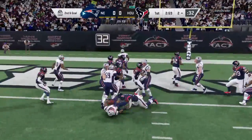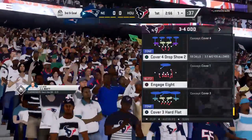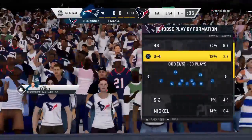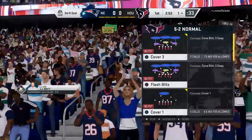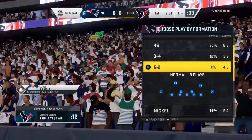They'll run. This is White. And just a short gain that time as they're able to get him down. After getting stuffed on 1st down, not much better there. 2-yard gain. Driven it down the field nicely here on the opening drive, but now it's put up or shut up.